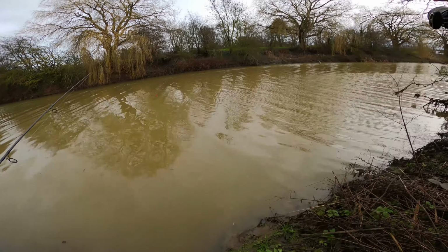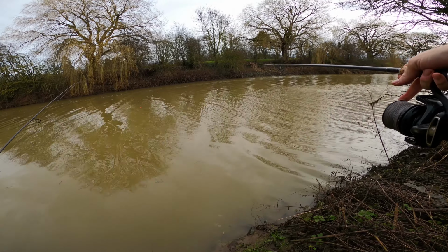So I've just recast all the rods and put fresh baits on as well. They've been in there for probably 6 or 7 hours now, so they're dwindling away a little bit. The attraction's not there, and in these conditions these pike are picking up on the scent. So I've put fresh baits out, and we're all set to go now. Let's see how we get on.